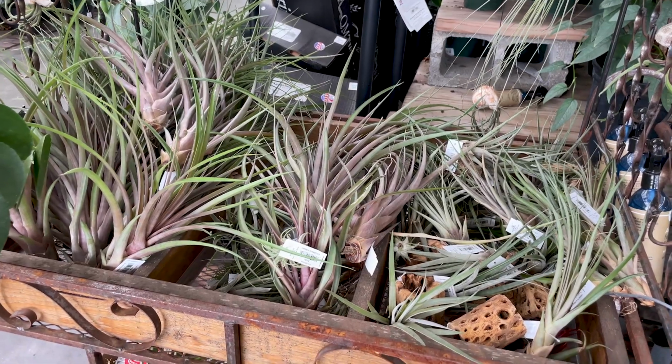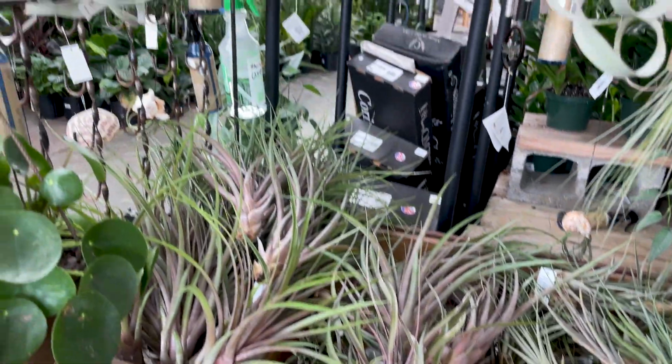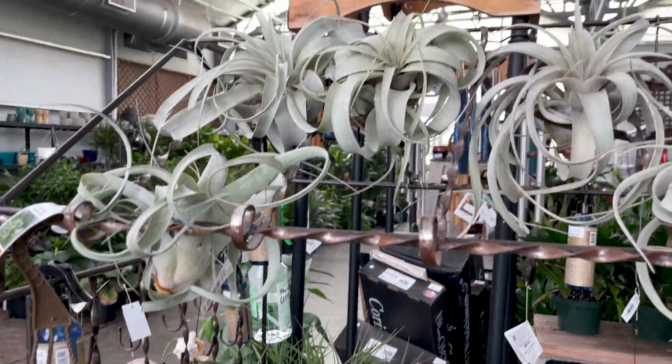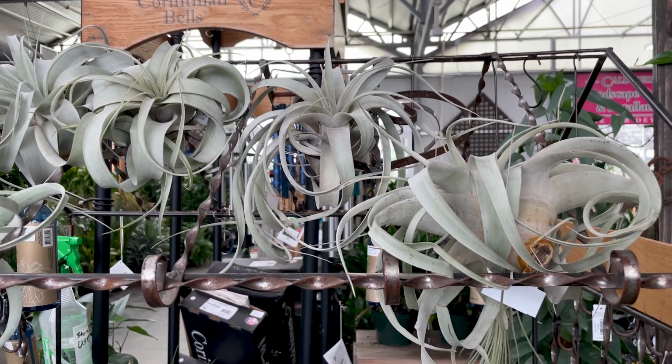So the next plant I want to talk about are air plants, and there are lots of different varieties of air plants, and most of them are going to do great in those bright windows, such as your southern facing windows. And I do actually own air plants, but they're in my terrarium, and I don't know how well you're gonna be able to see them.